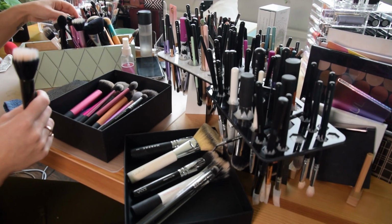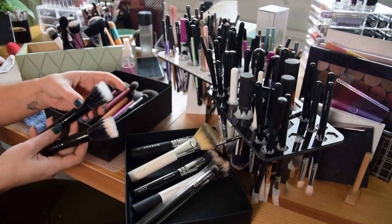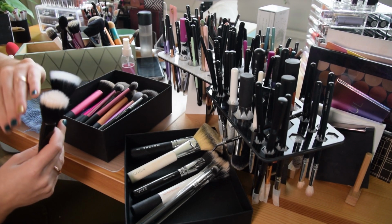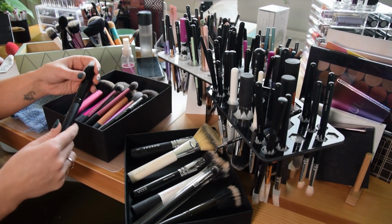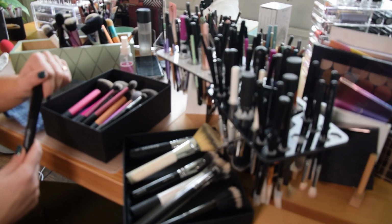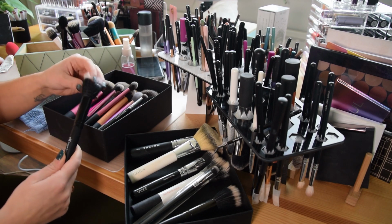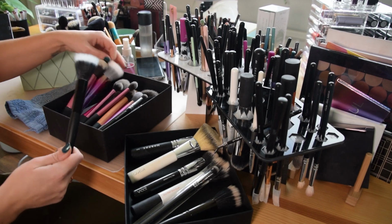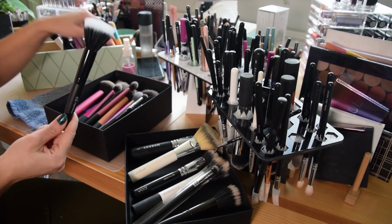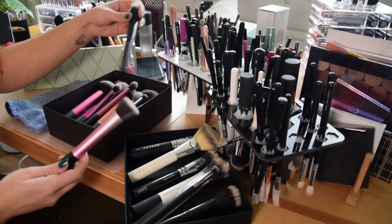I have a few, two of these e.l.f. stippling brushes, and one is new and one is I think quite old. I'm gonna toss or declutter the old one. The new one, I used to use this a lot for blush and bronzer, and I really loved it. But now this is much smaller, and it has much longer fibers. I think I want to keep it.